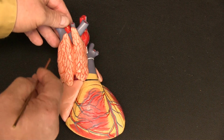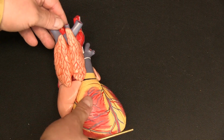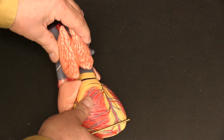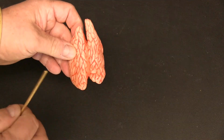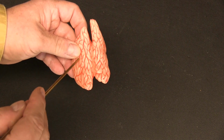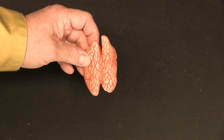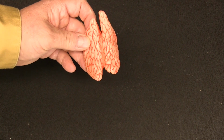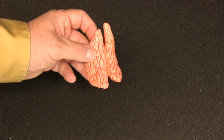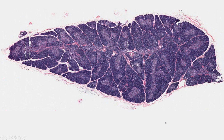The thymus is located superior to the heart and just anterior to the great vessels, and it's kind of a tough to find organ because it looks a lot like the fat that's located in that same area. But the thymus has a right and a left lobe, and it is going to be the place where T cells mature and become cytotoxic T cells, helper T cells, or other specialized types of T cells that fight off specific antigens.